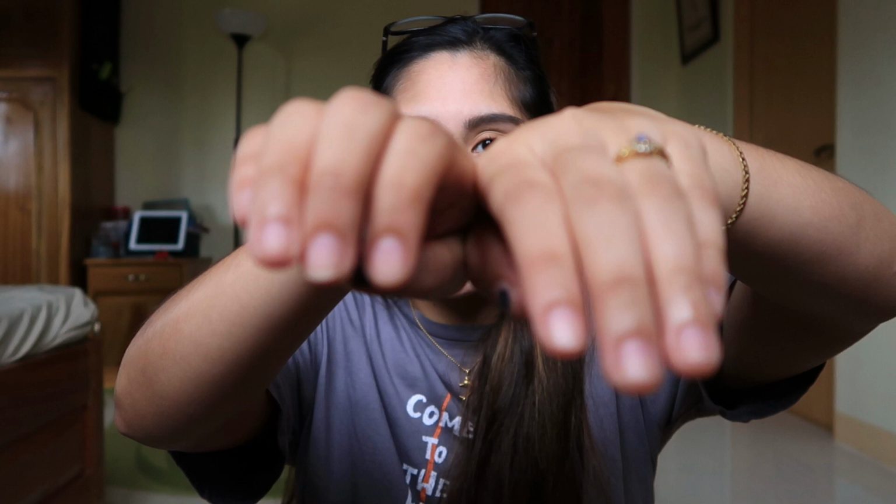The 8th one. Nasa 8th na, guys. It is for the cuticles. So, alam niyo nag-dry up yung cuticles niyo, right? So, since it contains vitamin E, pwede niyong lagyan yung cuticles niyo to make it strong and healthy at hindi siya dry na, alam niyo na yung itsura nun. Nakakadiri. And I do put it, guys.